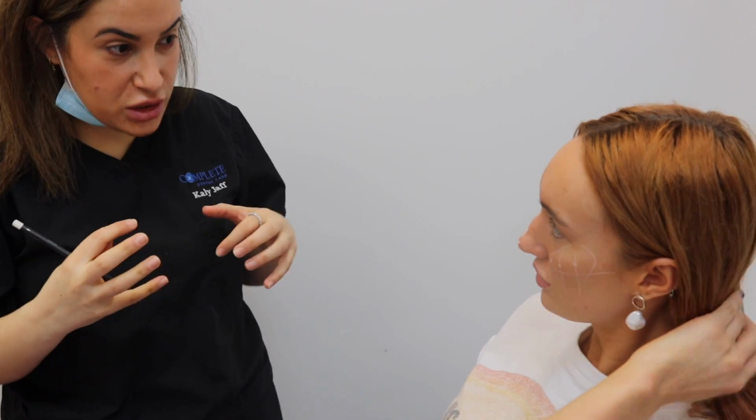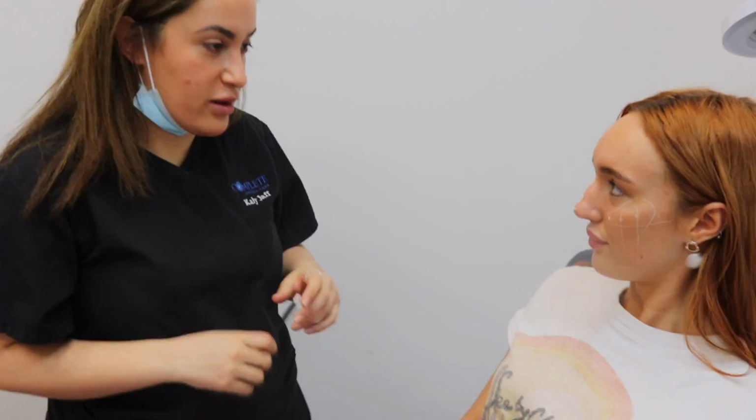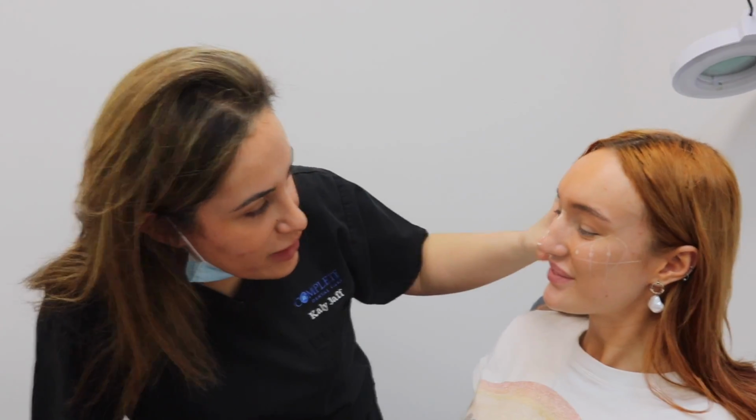And sometimes if you do too much too soon, it can completely change your face. And then people are like, oh, she's had too much done. So you want to respect your face, but also beautify it and enjoy it. So I totally agree. Okay, I'm going to clean the skin, put on loads of numbing gel, and then you can take it from there.